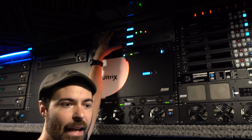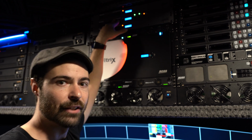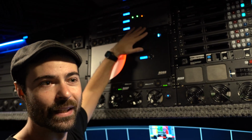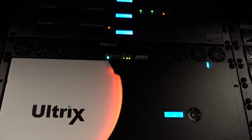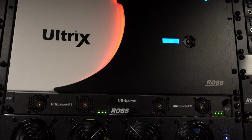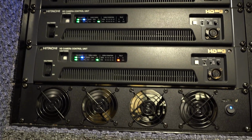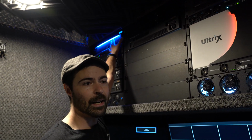Up here we have our SRG 2200s. We have our main sync pulse generators, primary, secondary, and a changeover system. So if the primary goes bad, it fails over to the secondary. Sorry, it's really loud with the Ultrix fans. But we have the Ultrix here, which is just a beast of a box. It's really incredible. And then the power supply for that as well. And then on the far end, we have our camera controls, our CCUs, 1 through 5, and of course, some to grow into. And then at the very end, an open gear frame, which just has some DAs in it, things like that.